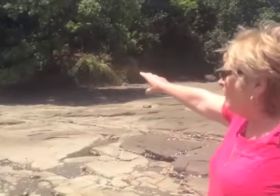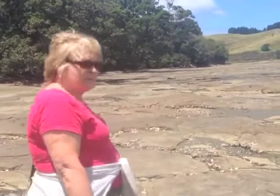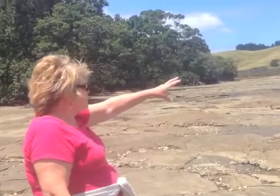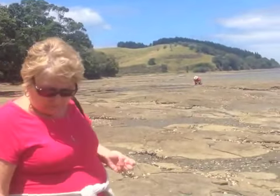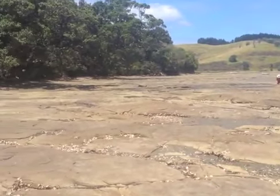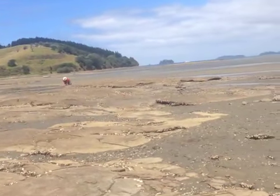What do you think to the beach then, Mum? Well, it's absolutely different and I love it, and I think it's one of the best I've been on. You can imagine the sea when it's in, swimming. Yeah, the water comes all the way up. You can't explain, it's so gorgeous. And very safe for kids, yeah. And it's only 2 minutes up the road from Omaha.